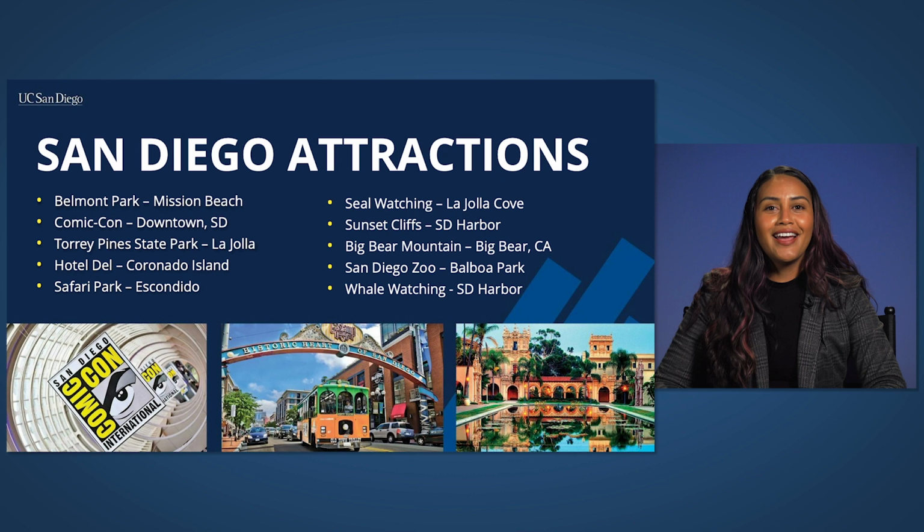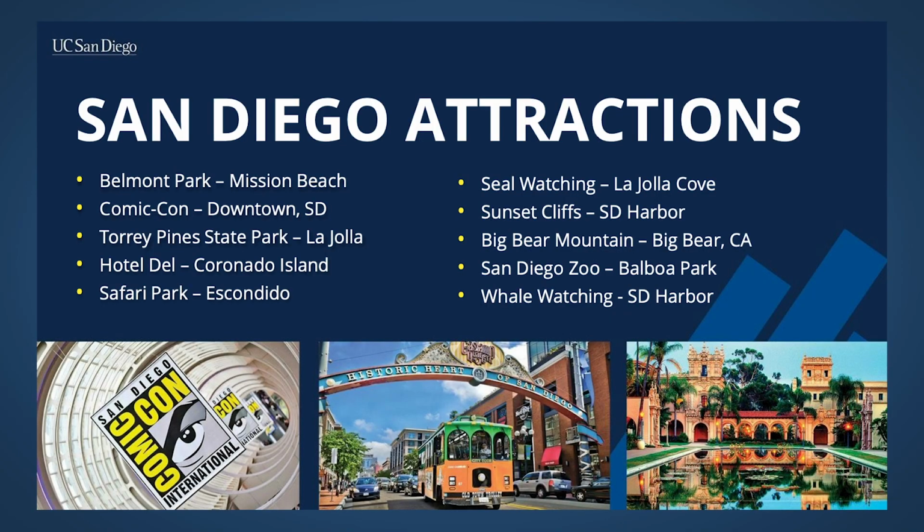And if not, just a reminder that we are located in San Diego, so there are a ton of attractions in the nearby city area that you can take part in. We have the Safari Park, SeaWorld, the zoo. We have Comic-Con that's hosted here every year. So there's always something for you to do when you're not in class.